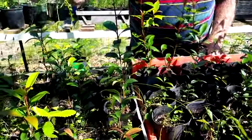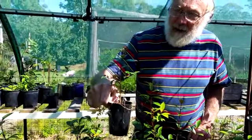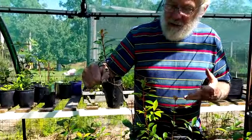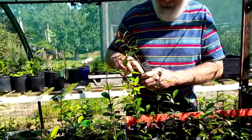And then these fellas here, they look very much like a lily pilly. They're closely related, and that's a brush cherry. They're much faster growing, not quite as hardy, but the fruit's very nice eating on these.